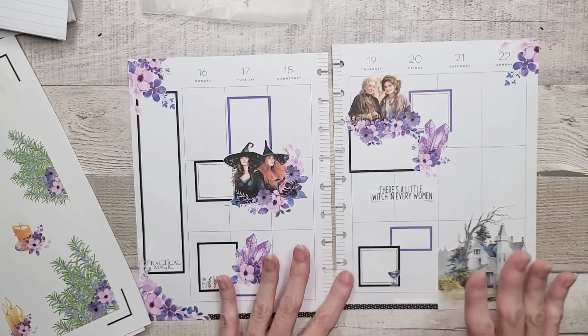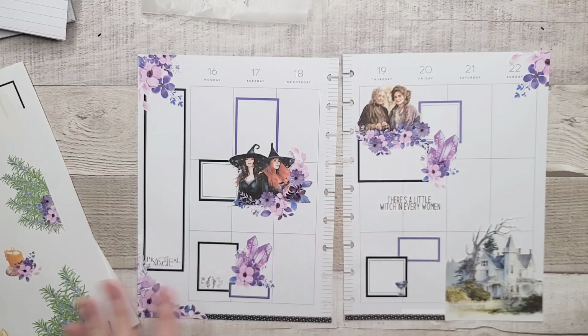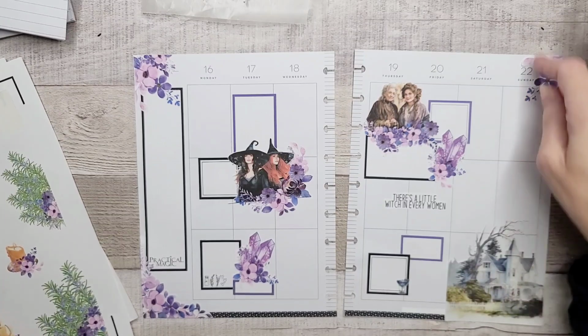Okay, well, we're just going to leave that there. I did the same thing with Cookie Monster, you remember? I didn't really think about it. And then all of a sudden, when I got it onto my spread, I realized I put it in this side and it probably should have been on that side. Well, you know, it happens.